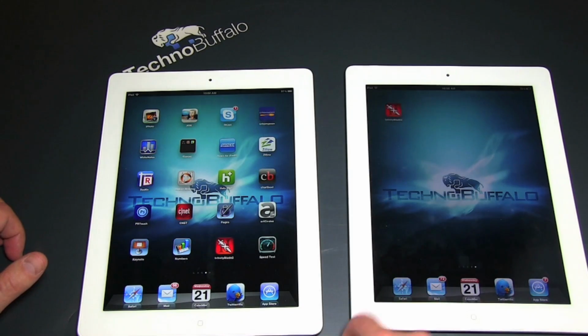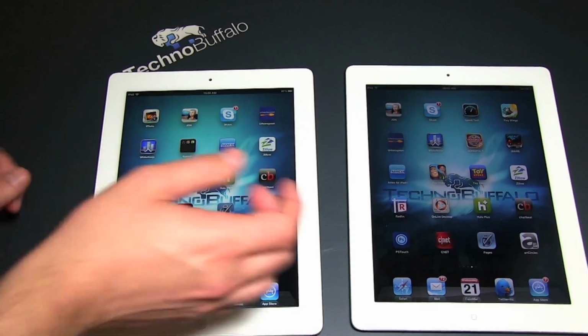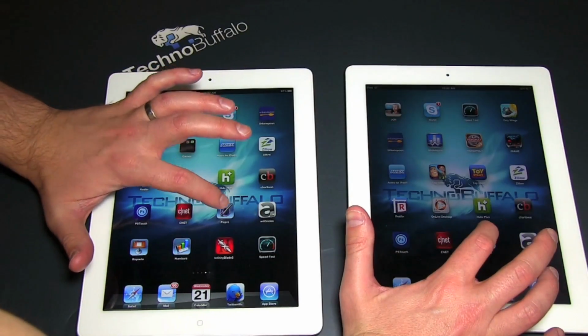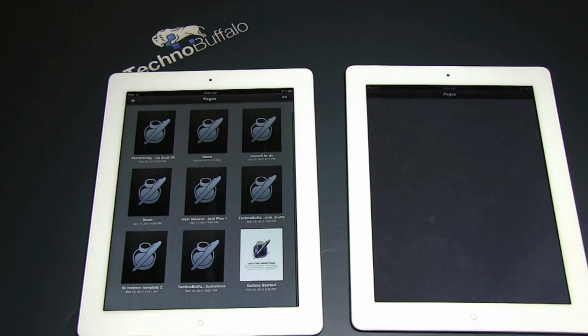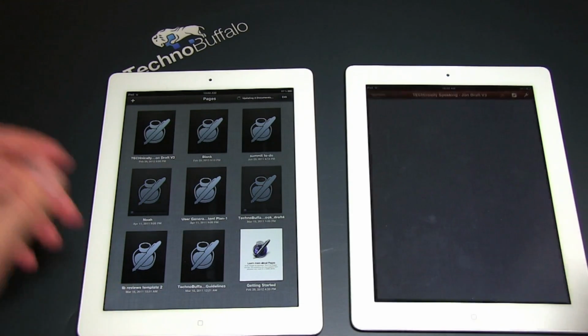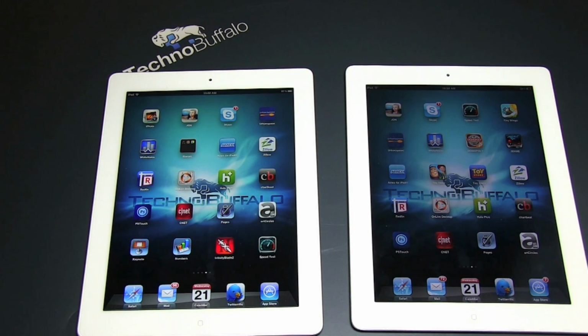Let's take a look at something like Pages, for example. It's a pretty large program. Let's see how that opens up on both. I can hit them at the same time. So it opened up certainly quicker on the new iPad, as you'd expect. So there's something to keep in mind, and certainly as I use both, I'm seeing that this does open applications a little bit quicker, Pages just being one of those examples.